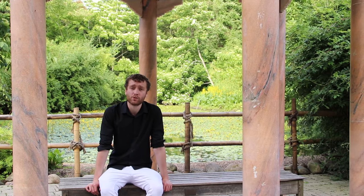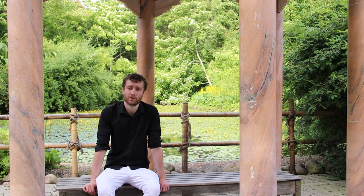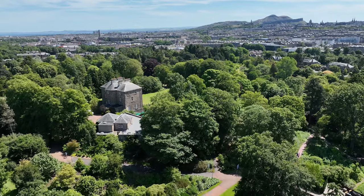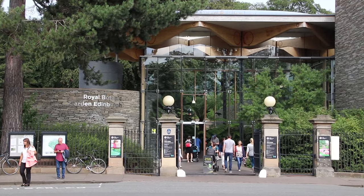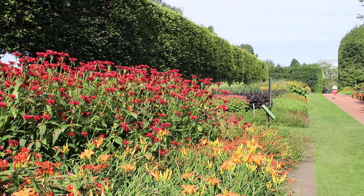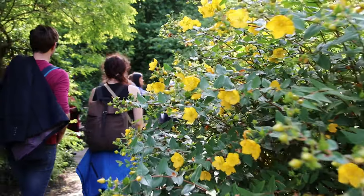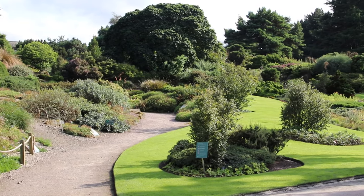The Botanics is a beautiful free public garden where you can go to relax in peaceful surroundings. Started in 1670 as a physic garden to grow plants for medicinal use, the garden was originally located by Holyrood Palace, but can now be found in the area of Inverleith. You'll find different plants here from all over the world, with more than 13,500 types, spread out across 72 acres of land. A variety of trees, flowers, shrubs, and more are delicately placed and cared for by a team of expert botanists.